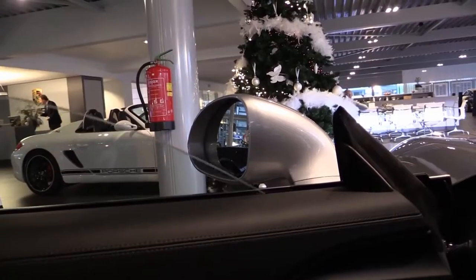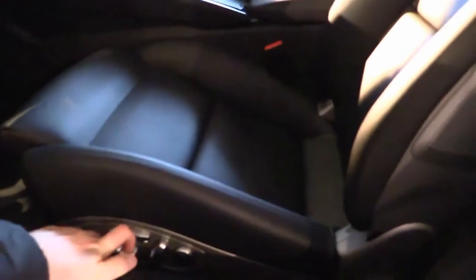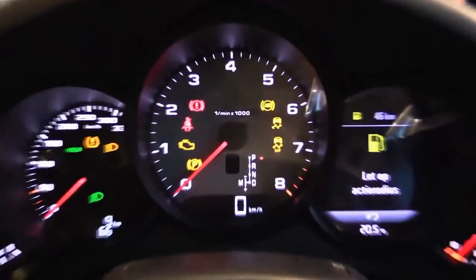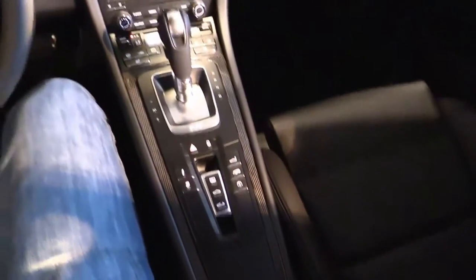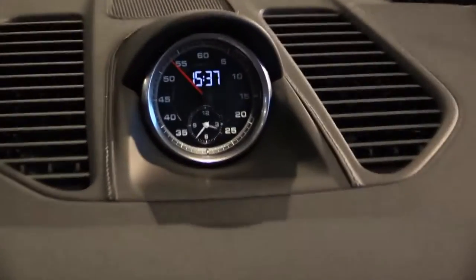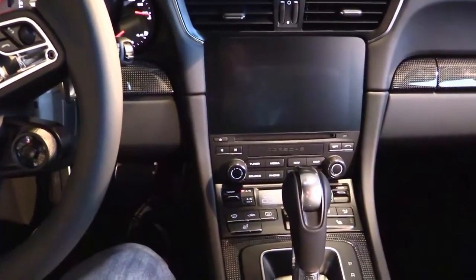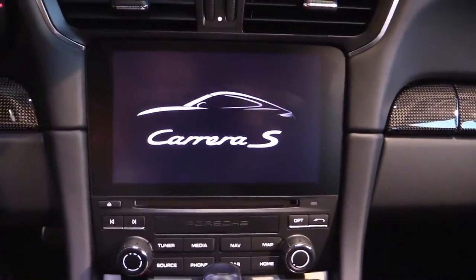Driver, two settings. Power adjustable seats. Stopwatch for your track days. New type touch screen navigation.